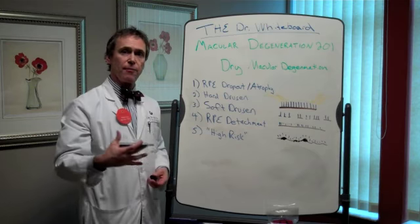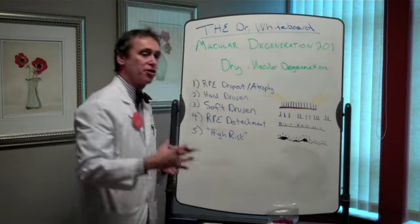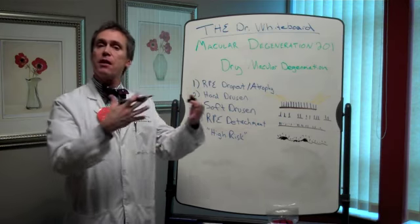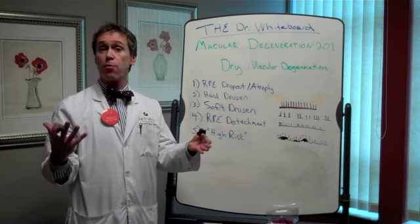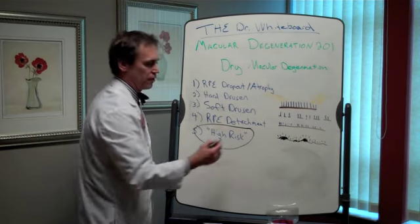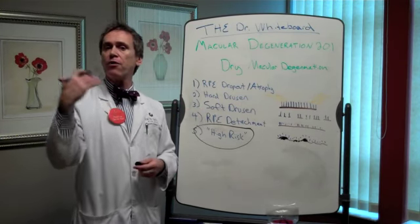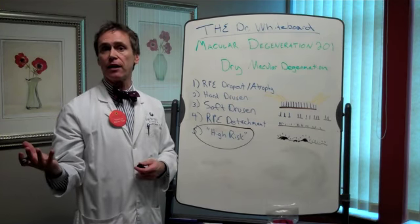We can also get something to the point where the RPE actually detaches from the underlying choroid because there's so much stuff in there. Sometimes it's fluid, sometimes it's this soft drusen material, the waste products from vision. Lastly, and this is really important, the bigger the soft drusen, the larger the area and the more central, the higher the risk we have for both decreased vision as well as bleeding.